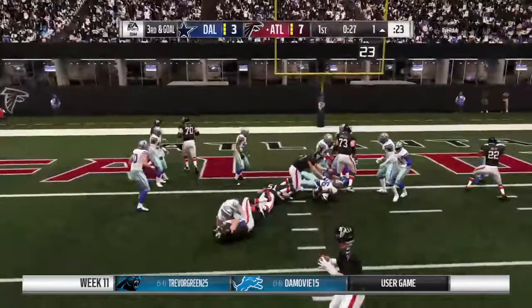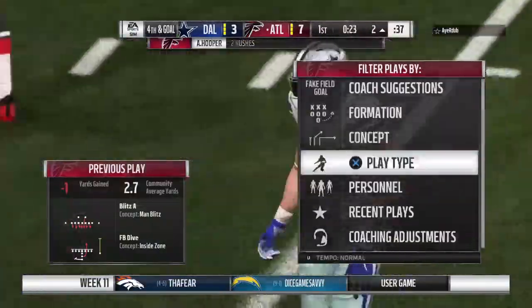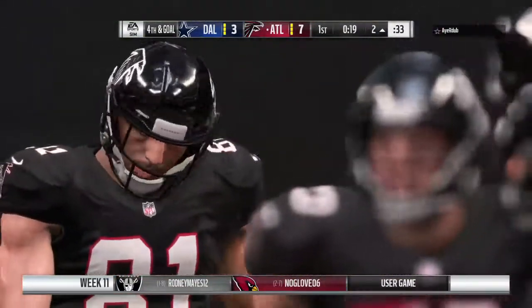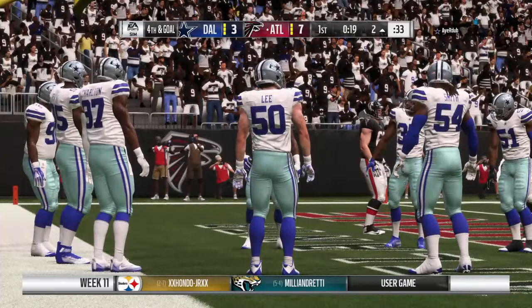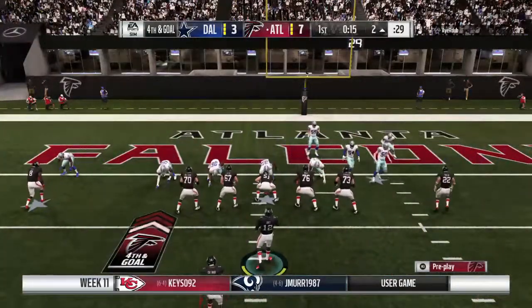They're going to go with a tight end here on the running play. And he'll actually lose a little bit of yardage here. Back to the 2. That'll make it 4th down after a loss of 1. Can this defense hold them out? Here we go now. 4th and goal from the 2.